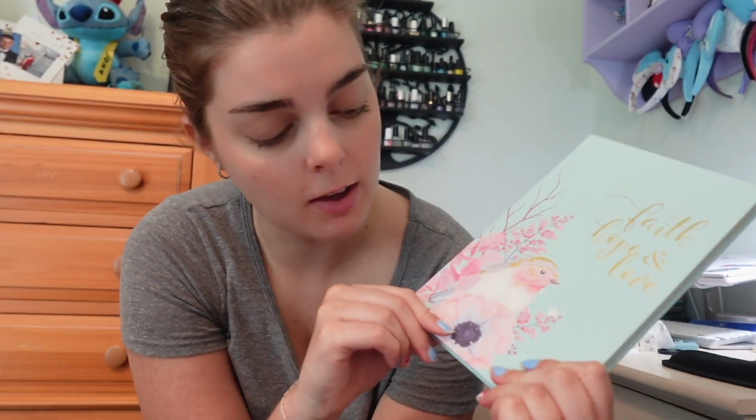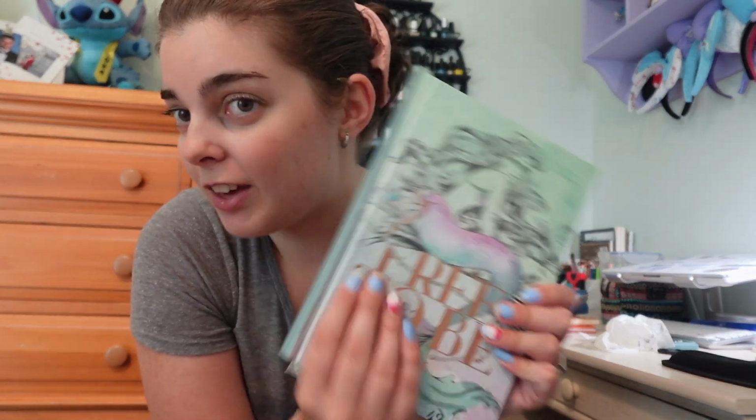These next couple are some random journals that I was given. These are really pretty actually. So I have this one that says Faith, Hope, and Love. I think I got this for a birthday gift way back when, so this was never used. I still really like it though, so maybe we'll use it eventually. I don't know. And then this one has Ariel on it. I think I got this in Disney World if I'm not mistaken, and I did use this as a planner for a while, but I think I've removed all those pages. So this might end up being like a Disney journal for when I'm in Florida and just wanting to journal something. So I think we're going to keep this for later use.